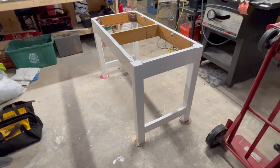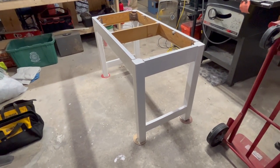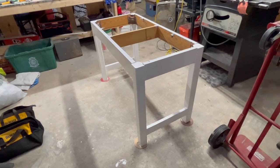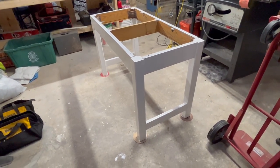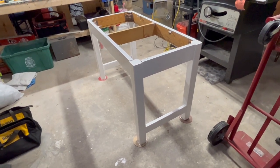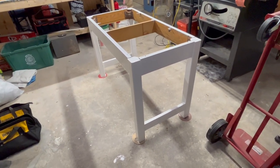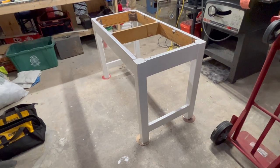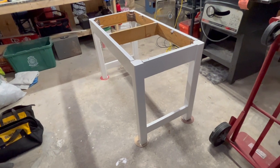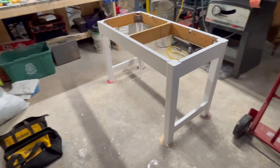So far I've only used materials that I had on hand. The only thing that I had to spend money on was the top, which is a beautiful top. It is a gorgeous, I believe it's an oak, or it could be maple, butcher block top. It's gonna be stunning.